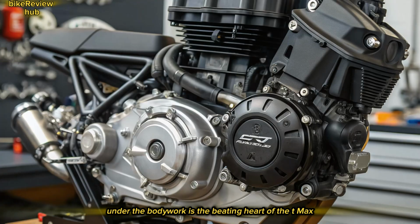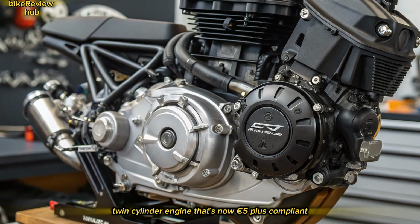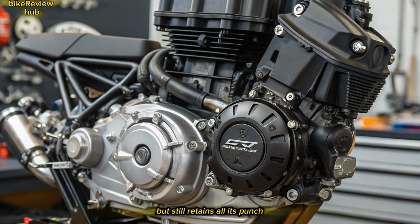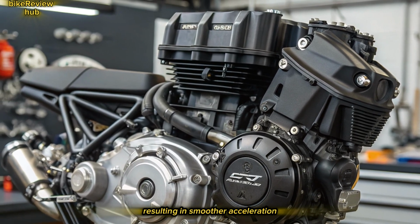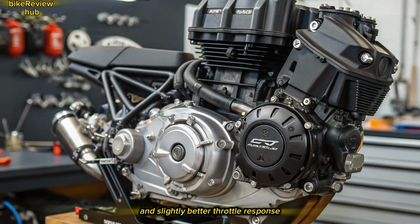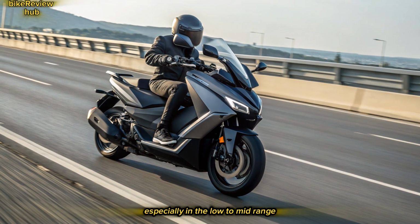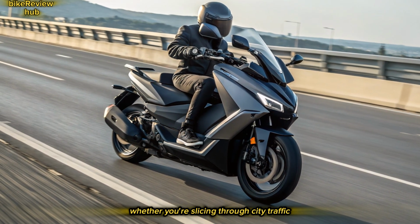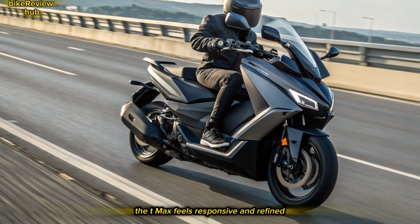Engine and performance. Under the bodywork is the beating heart of the TMAX, a 562 cubic centimeters twin-cylinder engine that's now Euro 5 plus compliant, but still retains all its punch. Yamaha's worked some ECU magic, resulting in smoother acceleration and slightly better throttle response. Twist the throttle and it pulls confidently, especially in the low to mid-range. Whether you're slicing through city traffic or cruising on the highway, the TMAX feels responsive and refined.